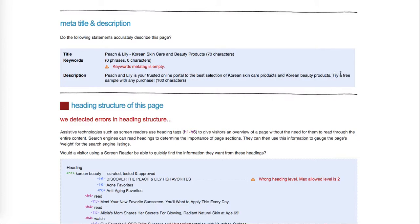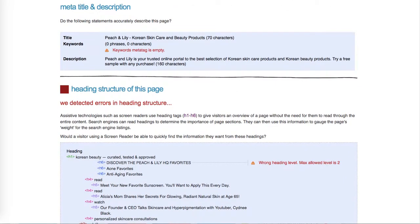Okay, and you've got a call to action, "try a free sample with any purchase," which is great. I would maybe add a stronger incentive, such as "get a free sample with every purchase," so people can feel that a sample is guaranteed.